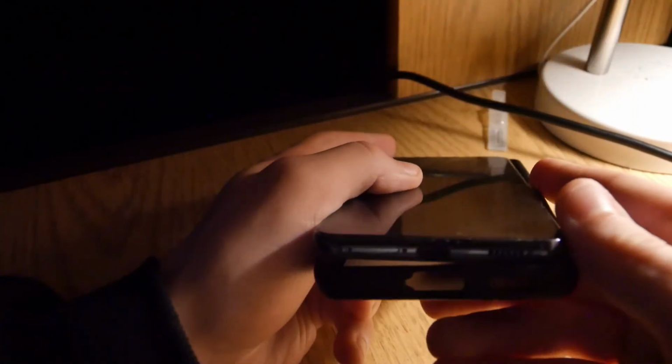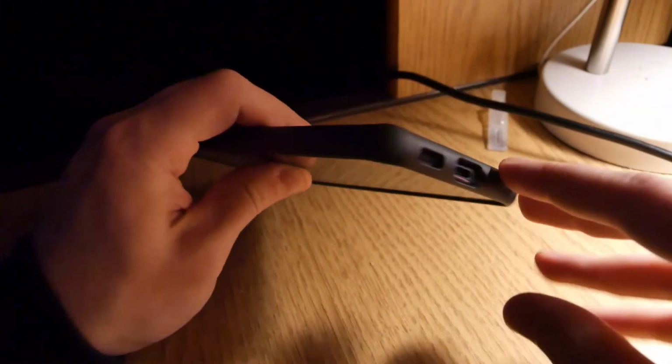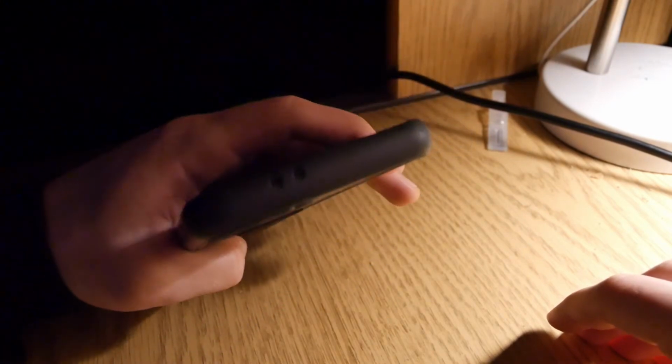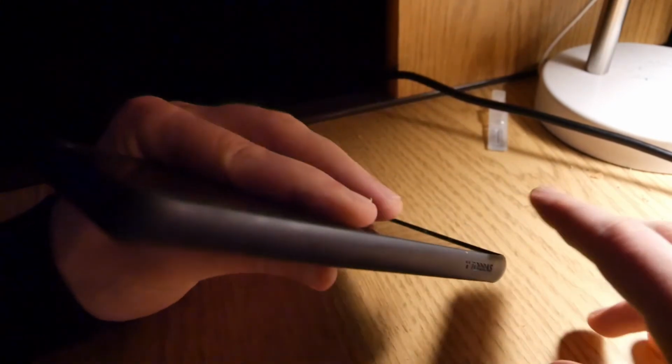So, this is a pretty short video overall. Obviously it's a case review. As I mentioned before, the cutouts are really solid, but I will mention that the cutout for the USB-C is great. It's not too deep in there, so most plugs will still work. And the speaker cutout is perfect. There are also cutouts for the microphones at the top, and there's a slight indent for the top of the speaker grill when you're making a phone call.